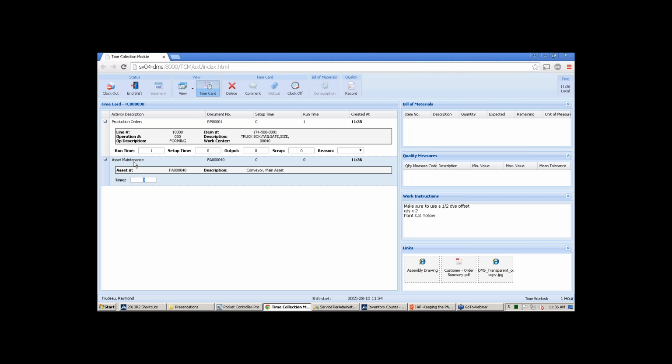I mentioned we can track non-productive time, first aid, rework, whatever activities that are occurring on the shop floor, you can track via a barcode.